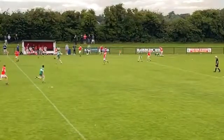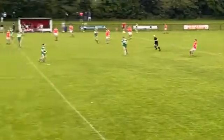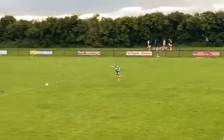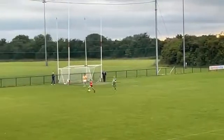The ball spilled to the ground, but Bective have picked it up. It's going to be a crossfield ball here. Can Stoney get something on it? It's a good ball, but Stoney was putting the man under pressure, and it's picked up there by Luke. Kicks the ball, great ball forward towards Lynchy. Lynchy only has one man inside, that's Sean Foley. He plays a great ball in.